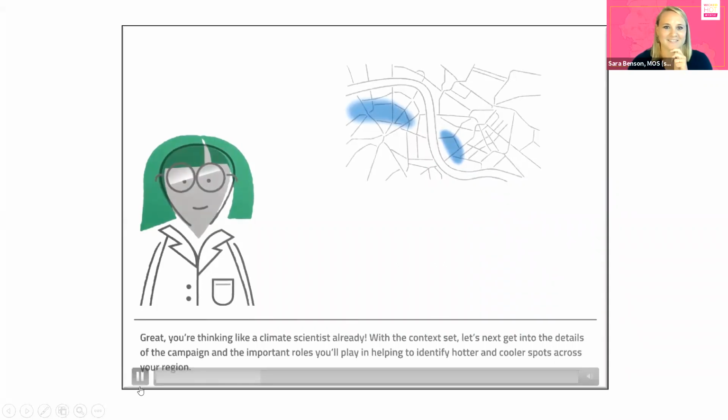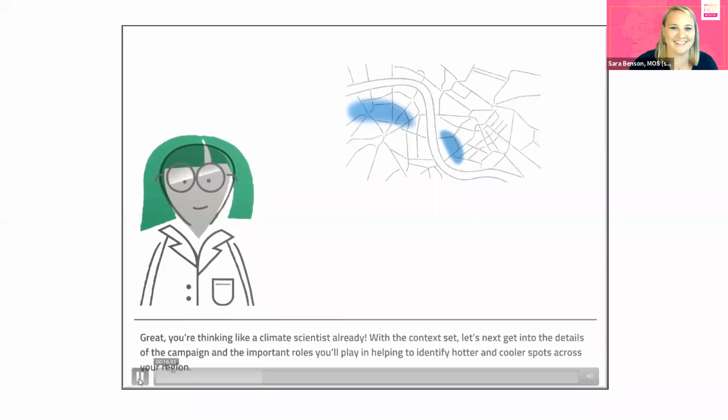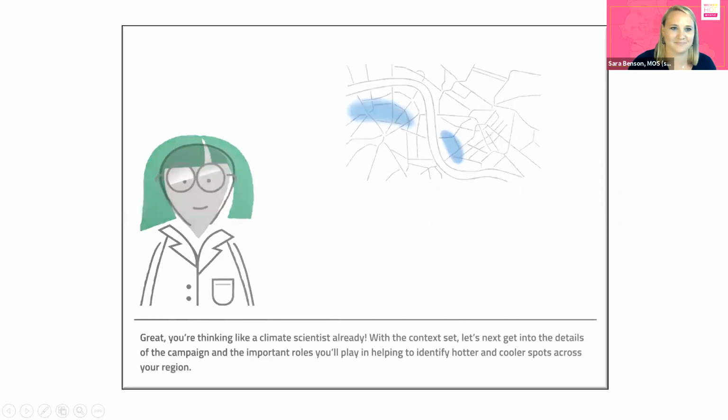With the context set, let's next get into the details of the campaign and the important roles you'll play in helping to identify hotter and cooler spots across your region.